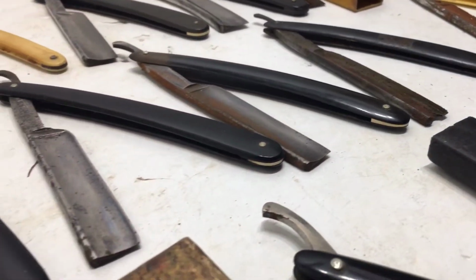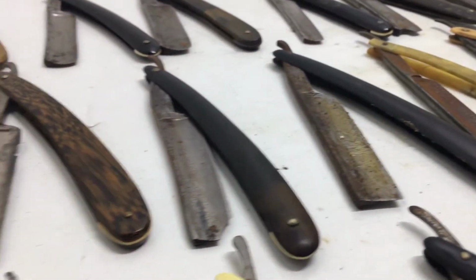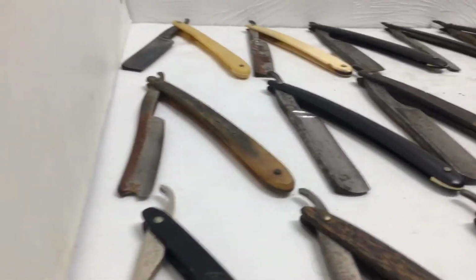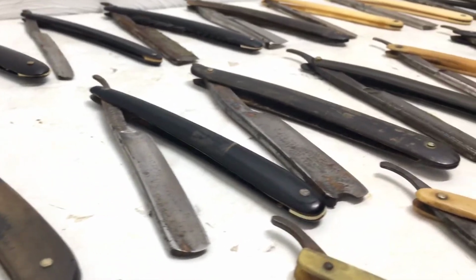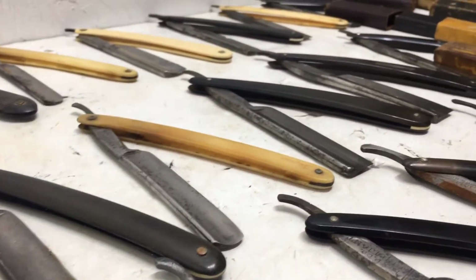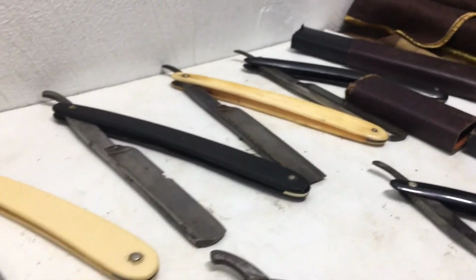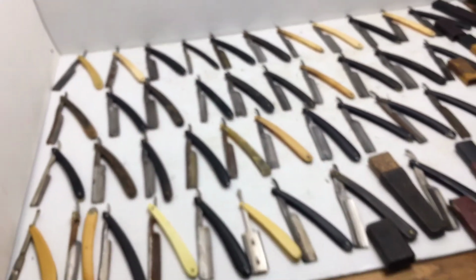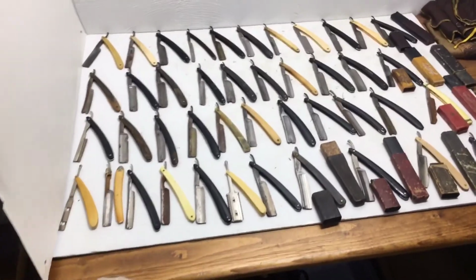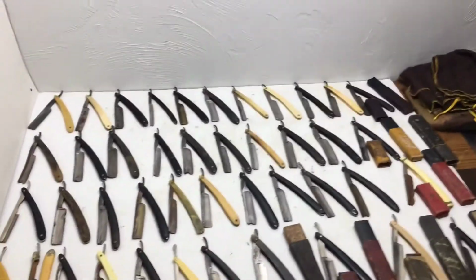I sold single straight razors for upwards to 100, so that preview doesn't really do it much good, but all various conditions, various sizes, various brands, various colors, various everything, but one pretty big lot. Pretty cool. Alright, on to the next lot. This is the other lot. Let me see if I can pull it up again.